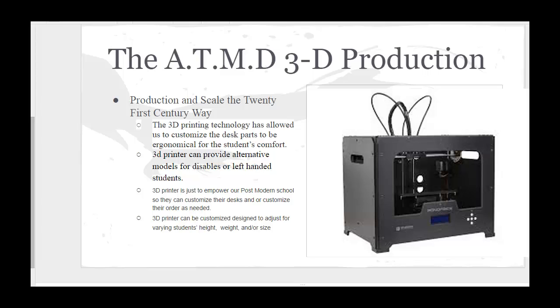The ATMD has 3D production, the production and scale for the 21st century way. The 3D printing technology has allowed us to customize desk parts to be ergonomical for students' comfort. 3D printers can provide alternative models for disabled students or even left-handed students.